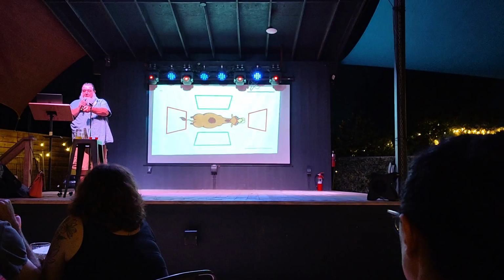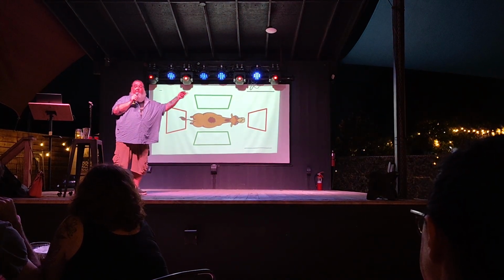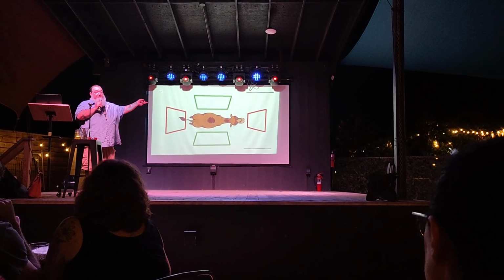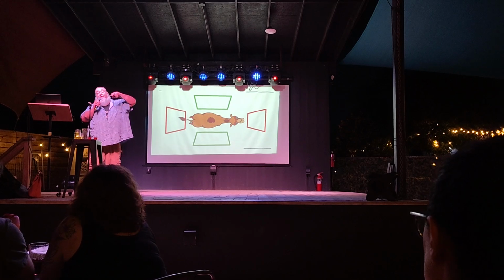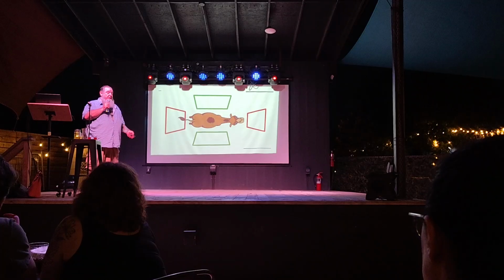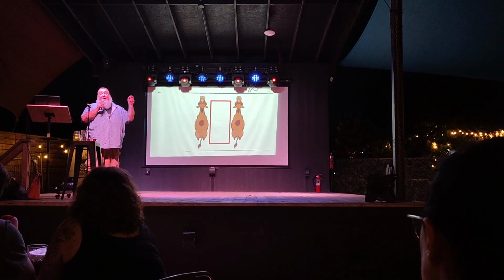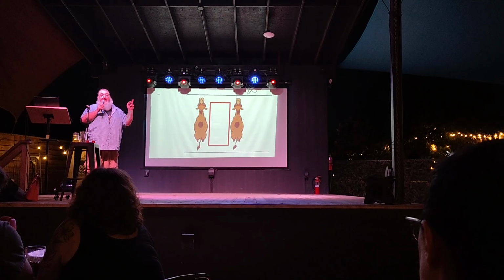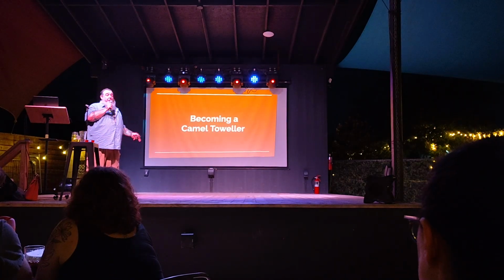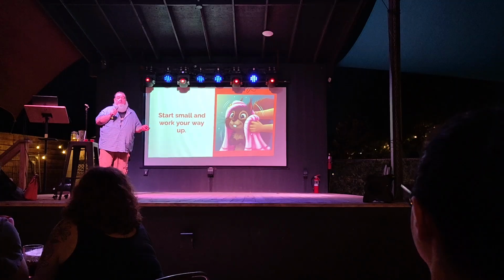This is not working. Oh, now it's working. There are zones around the camel that are safe and dangerous as well. In front of and in back of the camel are, generally speaking, danger zones. In front of the camel, you've got spitting and biting. In back of the camel, you've got kicking and what can be called explosive defecation. On either side of the camel is, generally speaking, a safe zone. However, do not get in between 2 camels. Vitally important.